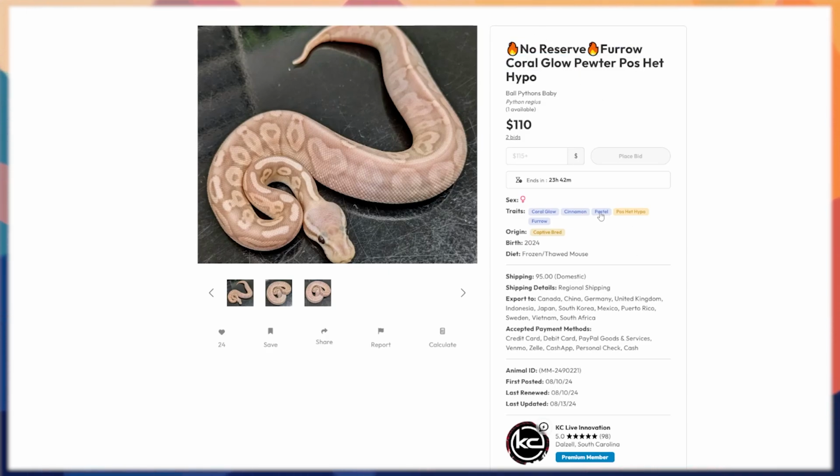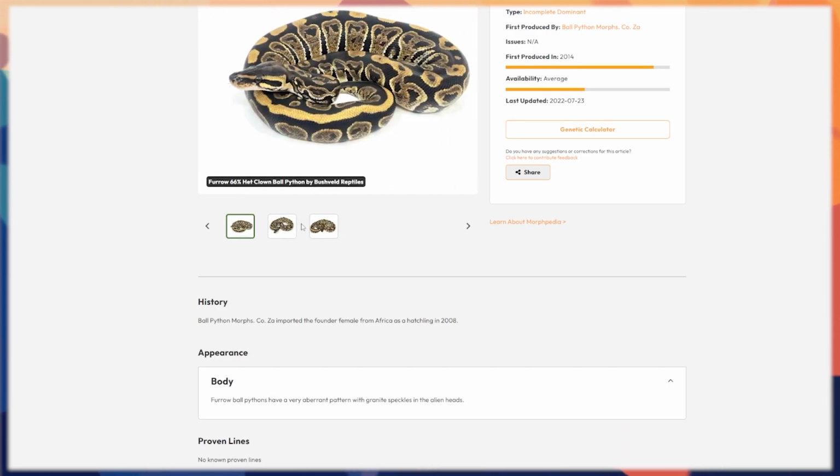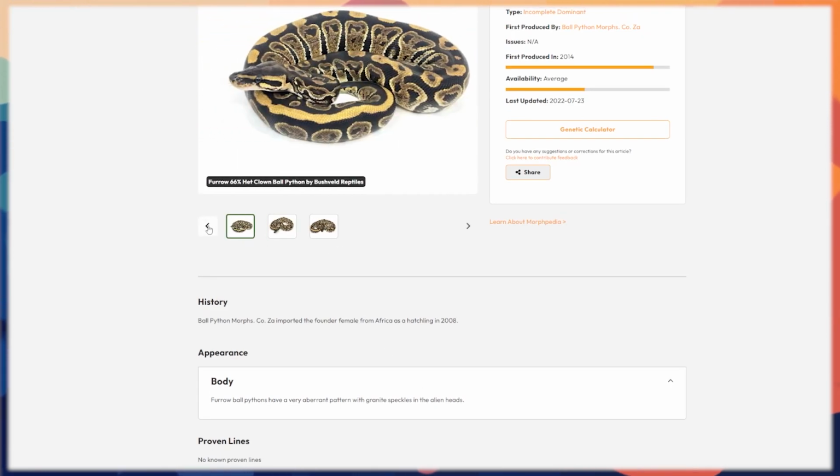So Pewter, by the way, is the combination of cinnamon and pastel, and they work very well together. That's why it gets a nickname. Anything that works well together gets a nickname, right? But you can see sometimes people freak out about pastel. This is not one that you should, because it's amazing. I've talked about Furrow in the past, and it's a much less worked gene. You can kind of see here what it does to the pattern, and it kind of brings in a little bit of this granulation, granite sparkles and whatnot. But I've seen other ones, especially in combos, I think it does quite well.